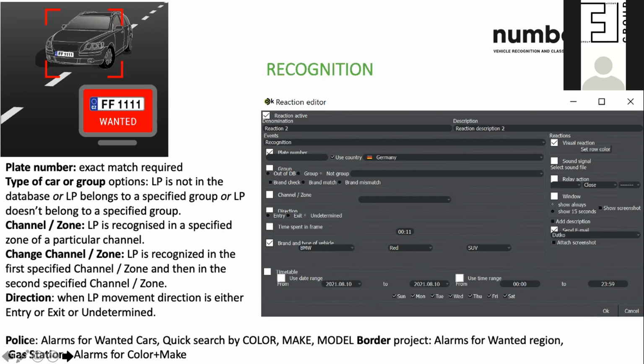And if we speak about a border project, you can set an alarm for vehicles from a wanted region. And when you get a car from the region of interest, you will get an alarm. For example, it can be a sound signal or visual reaction in NumberOk or a pop-up window. And it helps you to pay attention to such visitors.